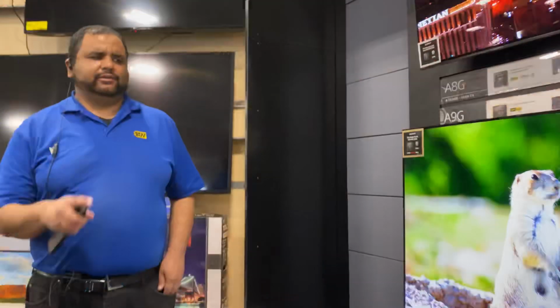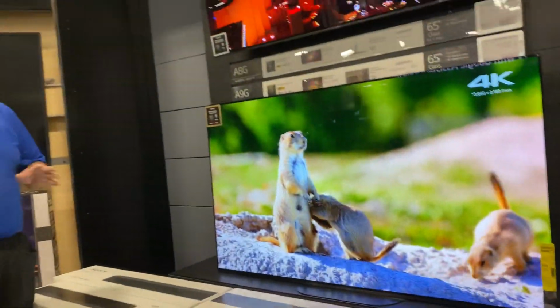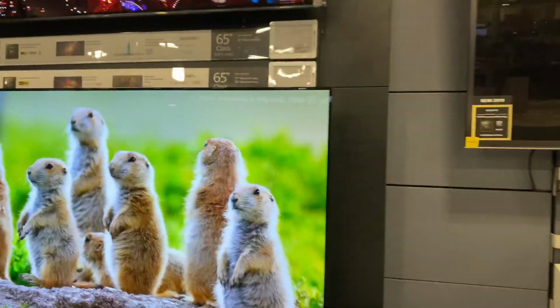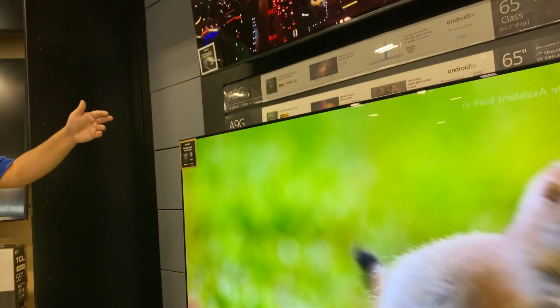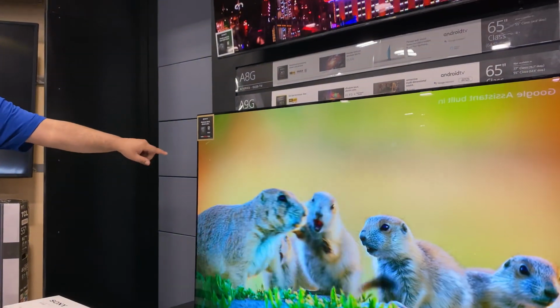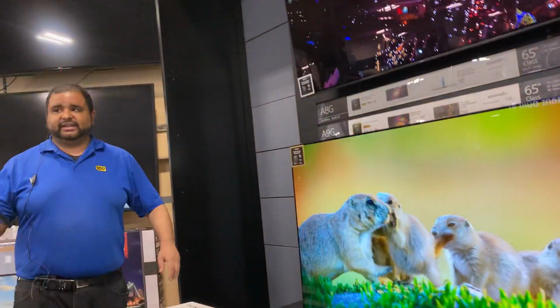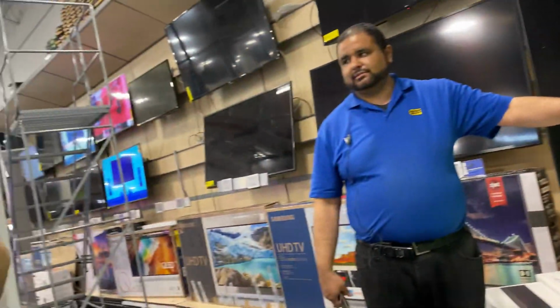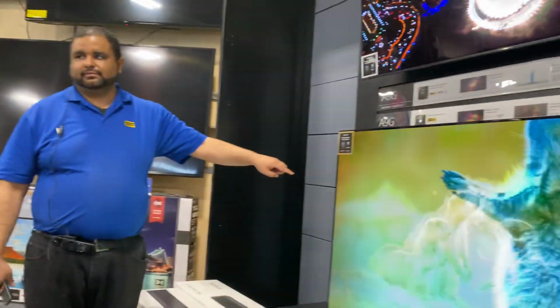But I think in your case, if you have the extra money, get one of these, the A9 or the A8, because the A8 is basically the A9 but with a step down in all the features. So this has something called Acoustic Surface. But wait, this is the plus. So the A9 has a sound, not a sound bar, but it's like speakers, and they go through the TV.